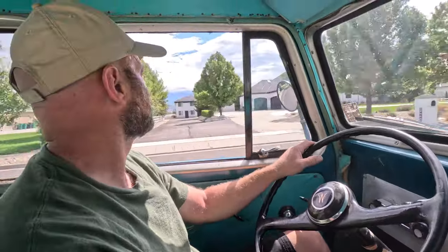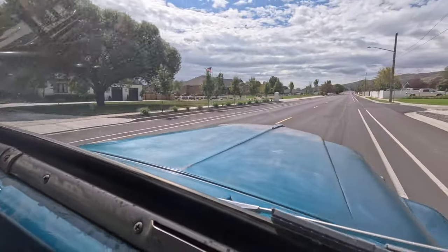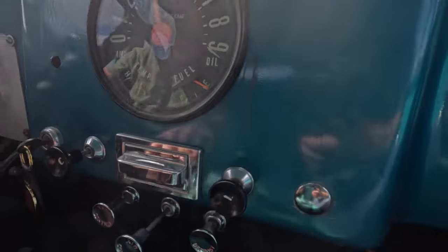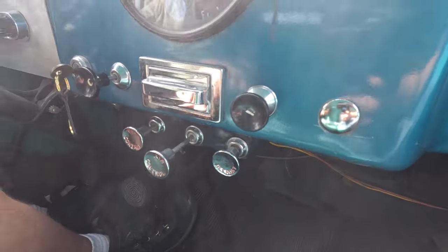A lot more body roll than the other ones, but she wasn't meant for super high speed. About 45-50, about as fast as you want to go in this guy. This one does have a heater, which is pretty nice in the winter. Pretty luxurious for this Jeep.